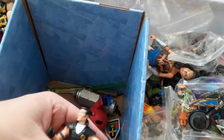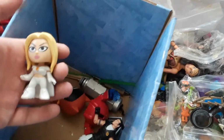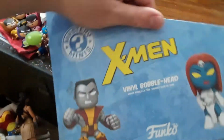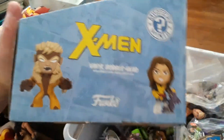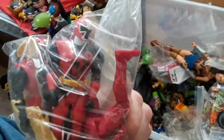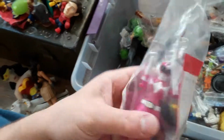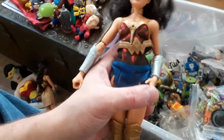Some kind of G.I. Joe Core ninja dude. Emma Frost. And another Batman. And Batman. For some reason, Star Wars Batman machines. I got these, I don't know when I got them, at clearance, but they're X-Men bobbleheads. See what else we got here. We got some more Power Rangers, Red Rangers. Got some more Pink Rangers in here. Got another Wonder Woman Barbie.